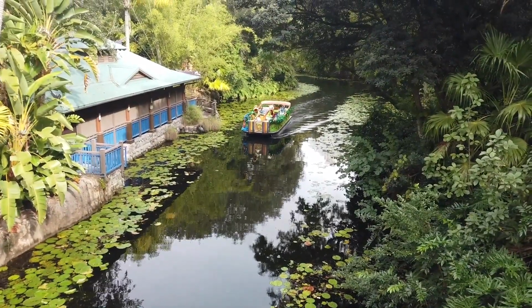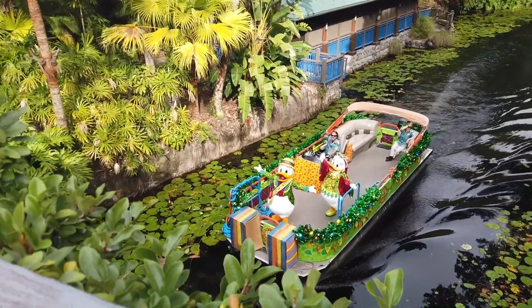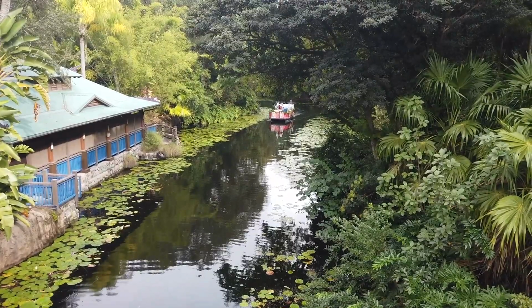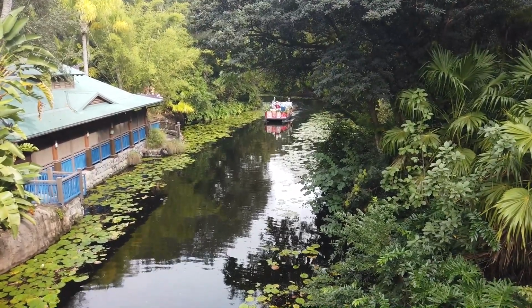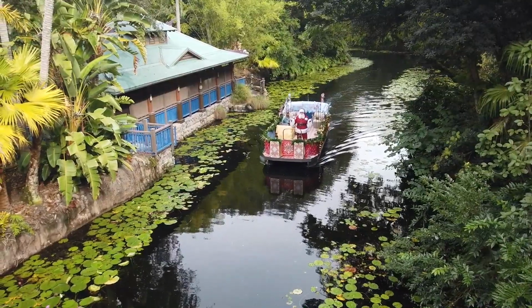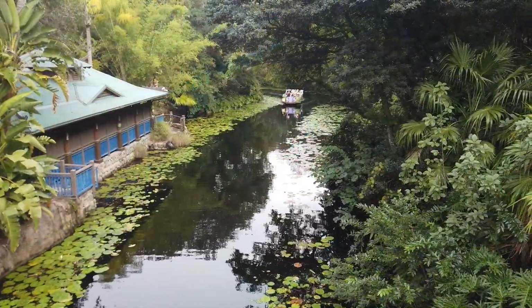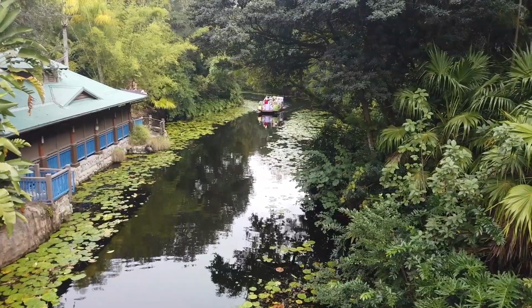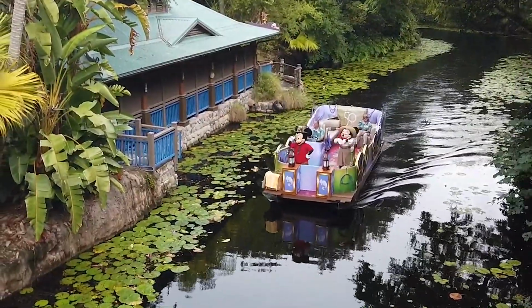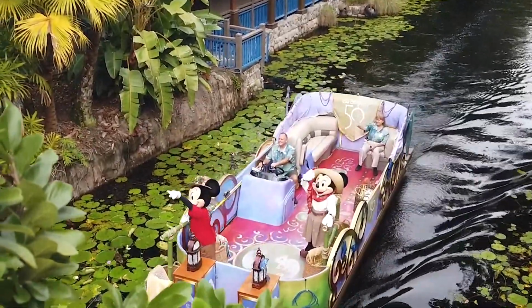Look at Donald and Daisy wearing their adorable holiday wear. Yeah, Donald. Yeah, Daisy. Love you. And here he comes, the holliest, jolliest man of the season, Santa! Hi, Santa! The fun isn't over because Mickey and Minnie are headed down the river now, and while they're still on their 50th anniversary float and they still have the 50th decor, they're wearing Christmas outfits too! Hi, Mickey! Hi, Minnie!